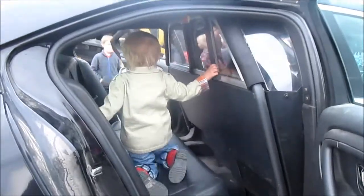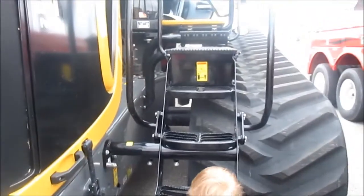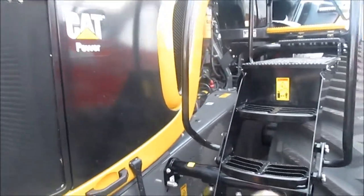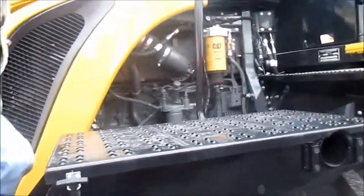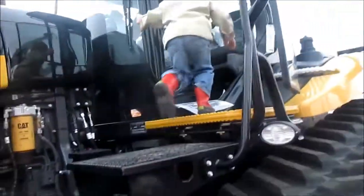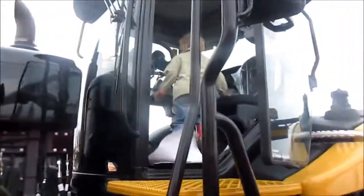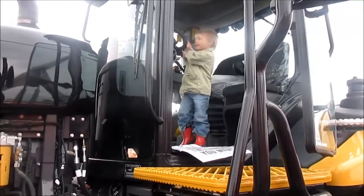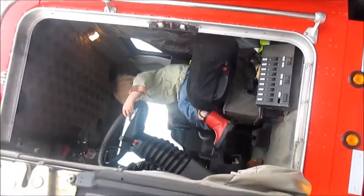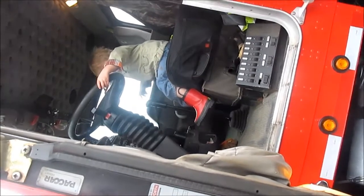Cool, Zayne. Sorry, I'm trying to take pictures of him. Cool, Zayne. First, are you gonna go in there with Zayne? Zayne's going up. You wanna go up with him? Okay, we'll let Zayne go and then we'll go together. Cool, buddy. Whoa! You could drive? Okay. Are you in a tractor? You wanna go up in that one? Cool, Zayne. You better go in this one.